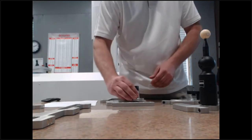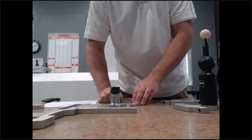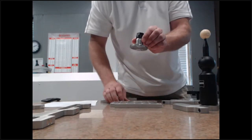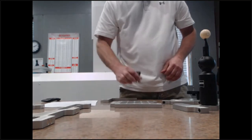You can mount this right to your plate, and if you have round parts, you can click it right into your rail. But for now, this ER16 collet chuck is actually going to be our part for all of our other fixture needs.